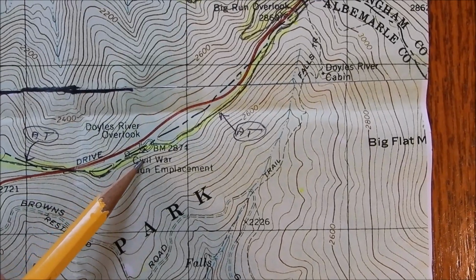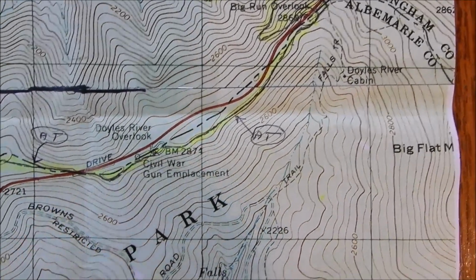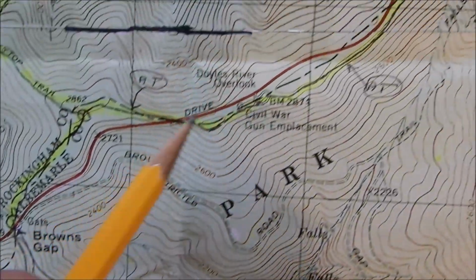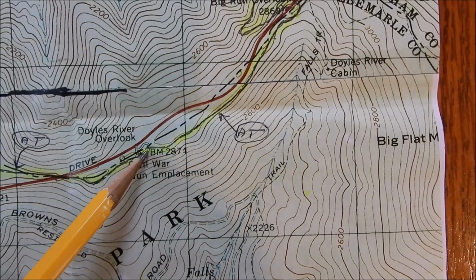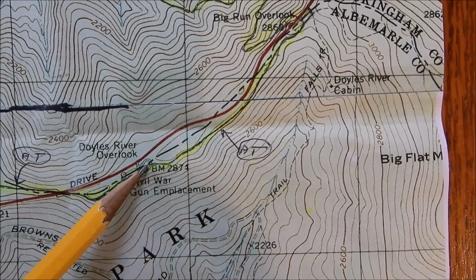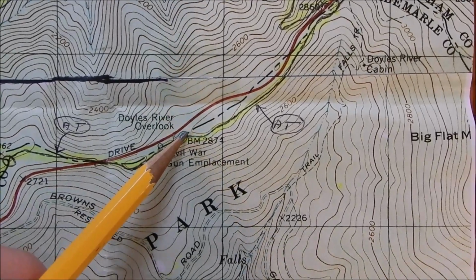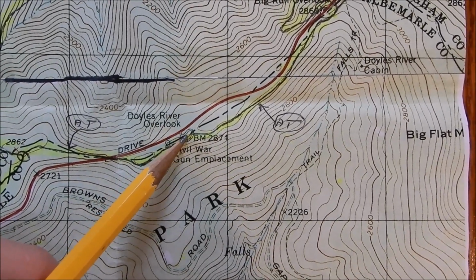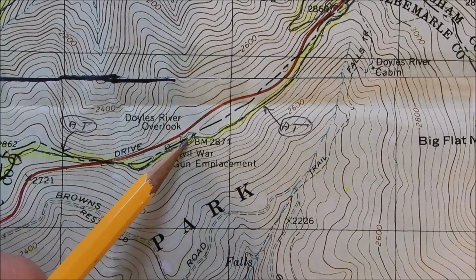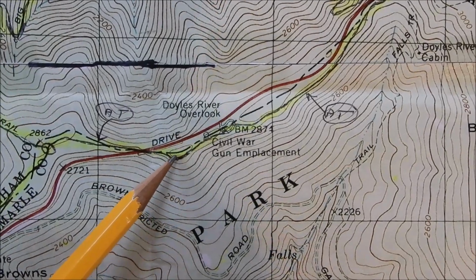Now, according to this map, there used to be a Civil War gun emplacement up here that would have protected Brown's Gap down this way. You've got a commanding view of the entire area from up here. And back during Civil War days, the trees would have all been cut down, and some artillery pieces up here would have been a nice thing to have. Anyway, just keep hiking south.